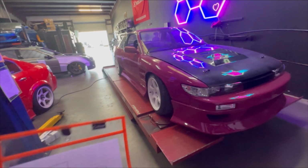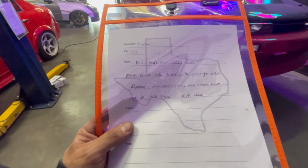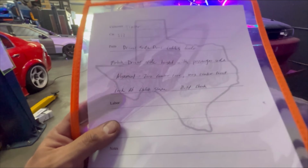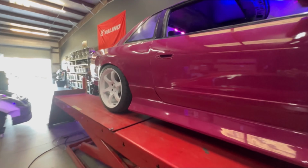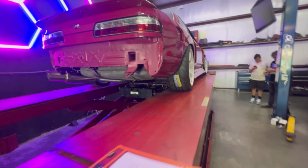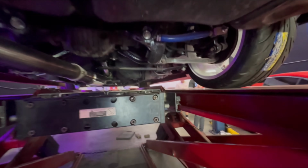All right, let's go up on it. Let's see our list. Driver's side door catches fender, match driver's side ride height with passenger side, alignment, and look at clutch and slave. So that's not too long of a list. Anyways, we're gonna check out the rear arms, make sure they're installed correctly. That's always what we do first. And I'll bring you back once we get it up there.